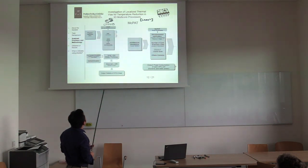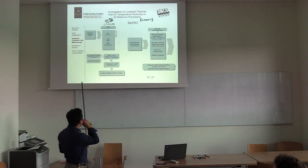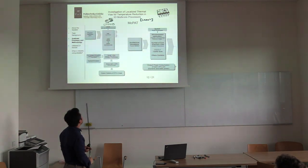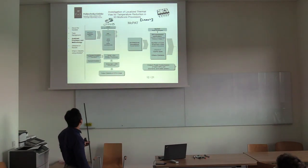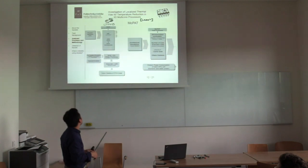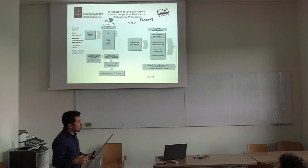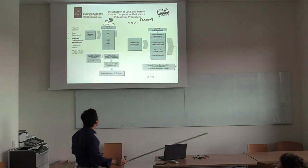And we were simulating an x86 architecture of the microprocessor. On top of that x86 instruction set architecture, we had an operating system being simulated, Linux. On top of that Linux, we were running a stress test, a binary.